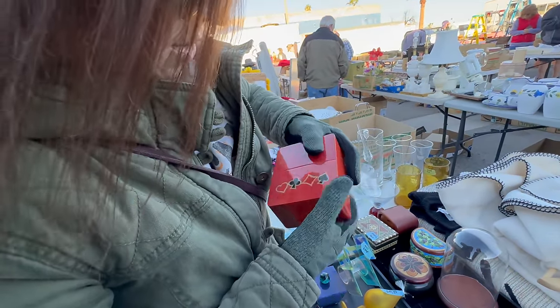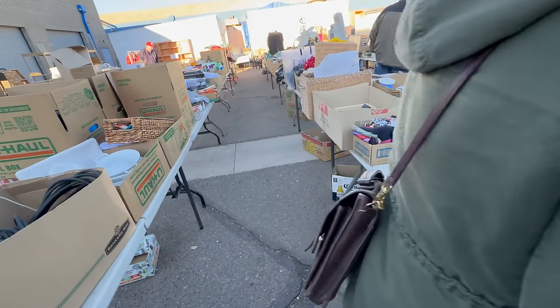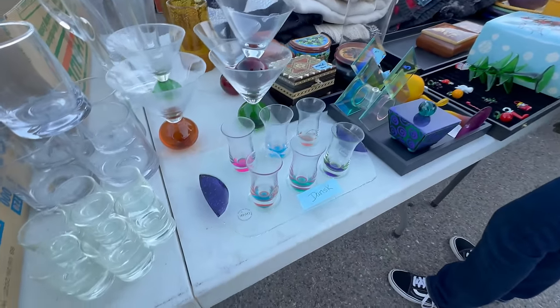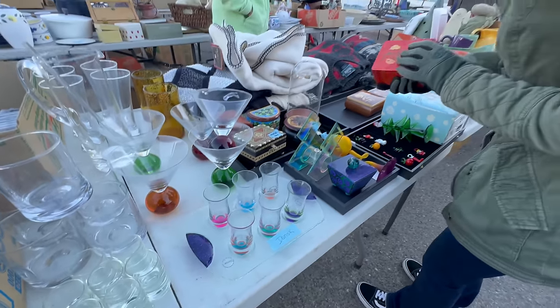Maybe. How do we open it? I hope it's not a trick box. It makes you think there's something in there. Sounds like definitely cards, something in there. And then they got the little dance cassette here. Yeah, the little shot glasses. Those are fancy.